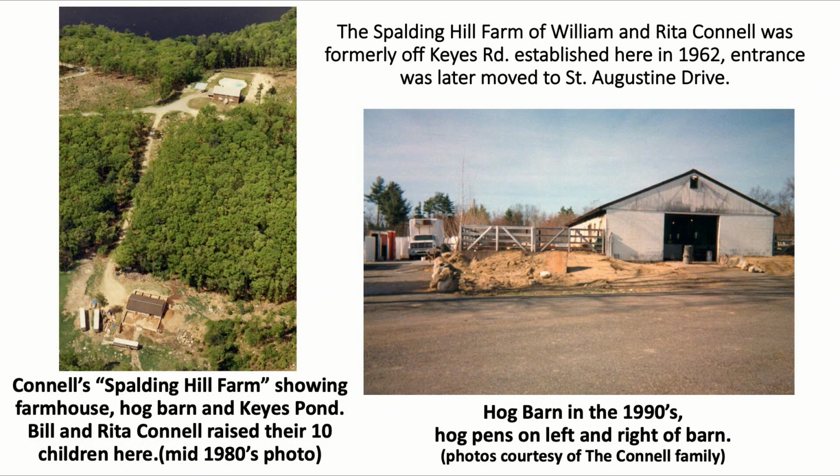Across the street, we talked about John Cornell's son, William. The Spalding farm of William and Rita Cornell was formerly off of Keys Road. It was established here in 1962. Its entrance was later moved to St. Augustine Drive, which is a little further up Groton Road.